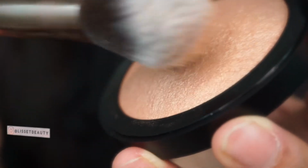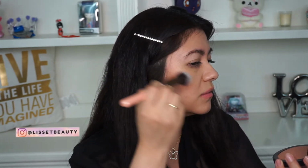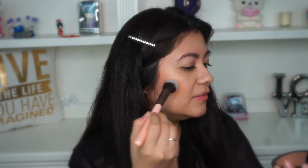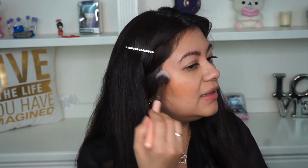So you can apply this to the cheeks and planes of the face using your preferred brush, of course, and then you can just add additional layers for more color payoff. Let me show you what it looks like on the skin. You can actually layer this. It's like a gold tangerine tone. It's super pretty. So let me get the other side.